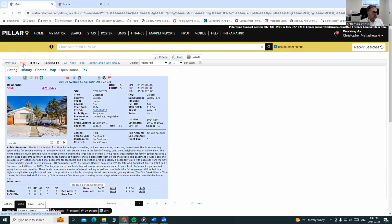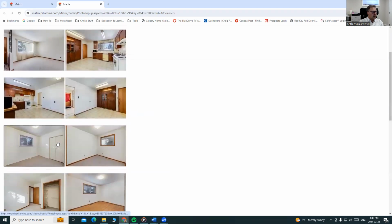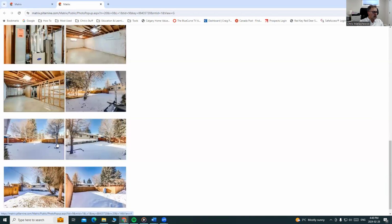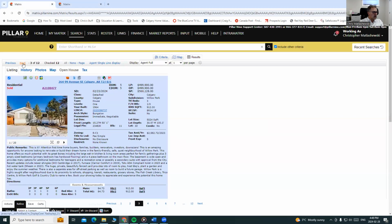Jumping up into the $600,000 range, we got a house in Willow Park that just sold recently. 912 square feet, was awesome for a renovator's delight. Fairly central in Calgary here, just off of McLeod Trail. 912 square feet, unfinished basement, you can see likely original from the day that it was. A nice big backyard, no garage, and that sold for $560,000.